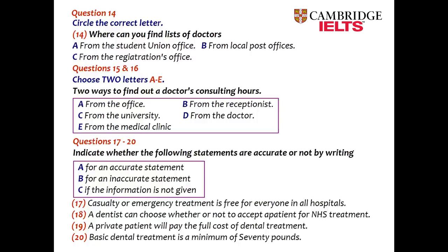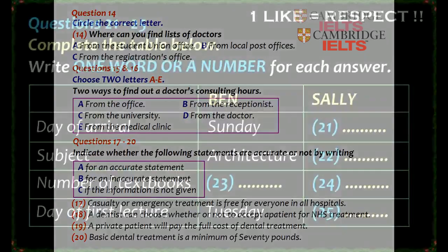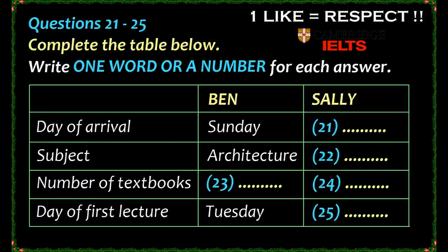That is the end of part 2. You now have half a minute to check your answers. Now it turns to part 3. Part 3. You are going to hear a conversation between Sally and Ben. They are new college students. You now have some time to read questions 21 to 25.